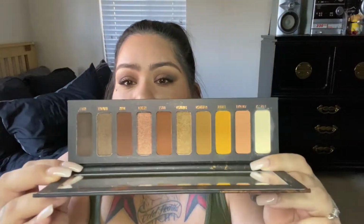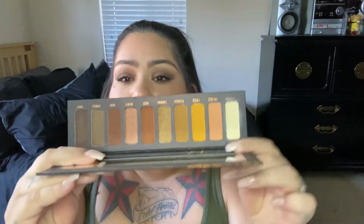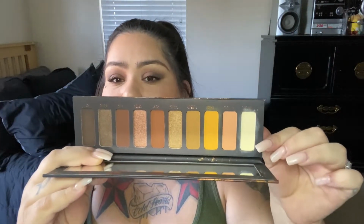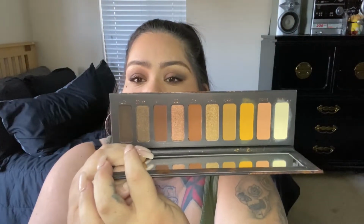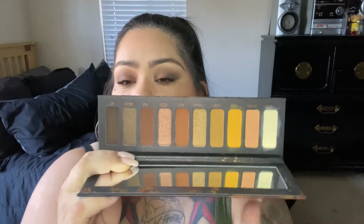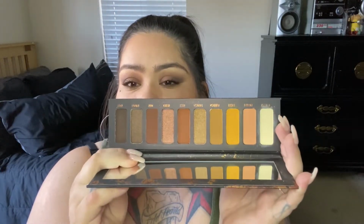It's blendable, it's pigmented, it's not flaky. I didn't get a lot of fallout like I thought I was going to get. I don't even think I got fallout, to be honest. But yeah, this is just a perfect palette for the fall time. You have your mustard yellow, you have your brow bone shade, or a shade to set your eyeshadow primer if you use eyeshadow primer. You have a really dark shade you could use. I actually use this shade in the outer corner. You have your shimmers that you could use. You have different shades, and yeah, this just reminds me of fall so much.